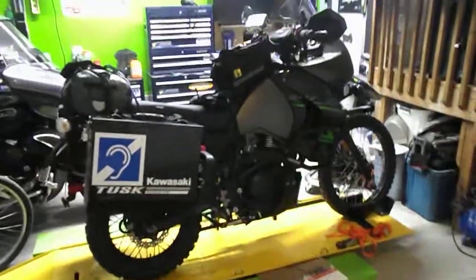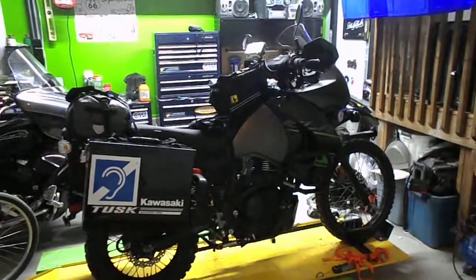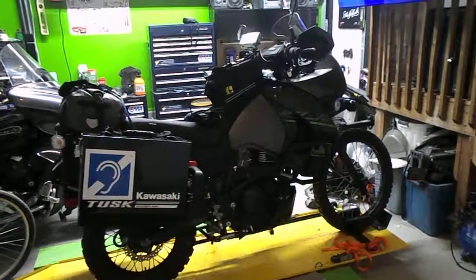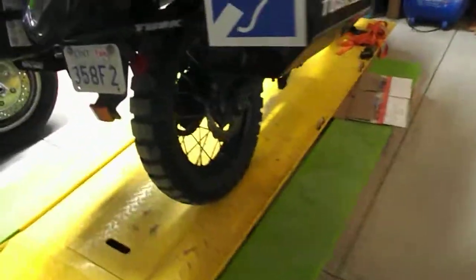So anyway, there's the KLR in all its glory. I actually did clean it a bit. I know, not to Boxer Bob's specifications, but, you know, it's coming along all right. I hope that the bike fares well. And I swapped out the small Shinko tires for the big blocks.